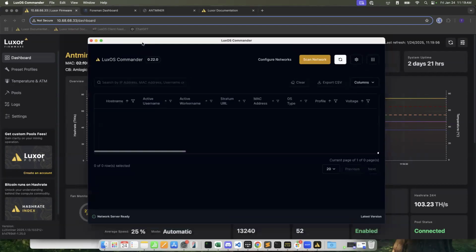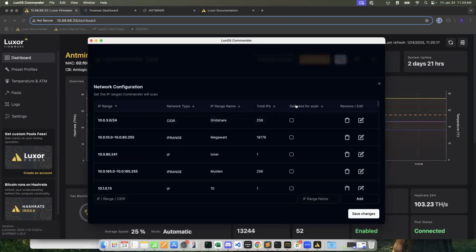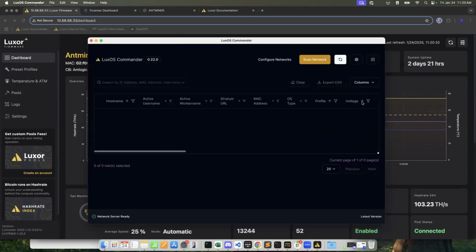We'll start with a quick Commander overview. This is Commander after you download and install. Effectively, you tell Commander what machines you want to scan, run a scan, and then take whatever appropriate action is needed: installs, configuration, what have you. If we hit Configure Networks, I have a little mining operation called Happy. You see here, I've got Happy entered in just with a CIDR, but I could do it with a range or a single IP. We've got Happy selected for scan, so we'll save changes and scan.